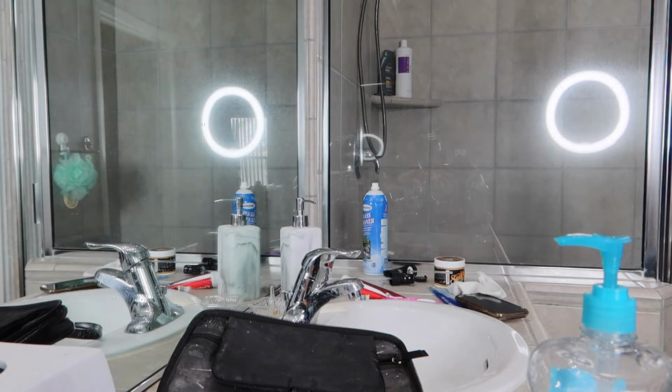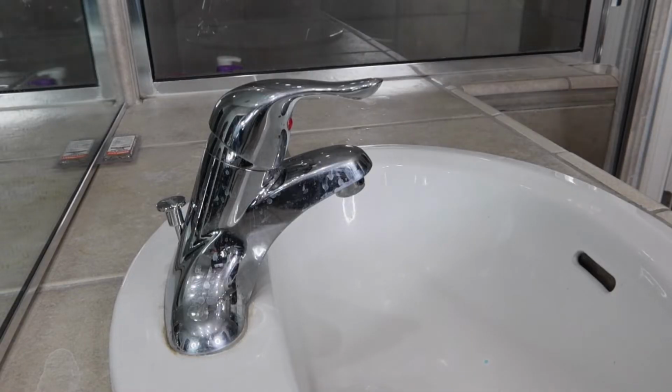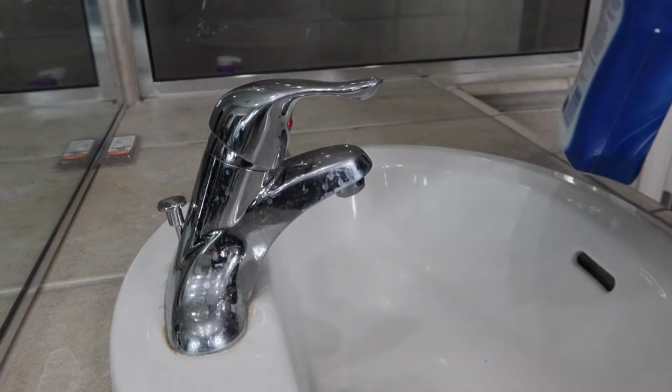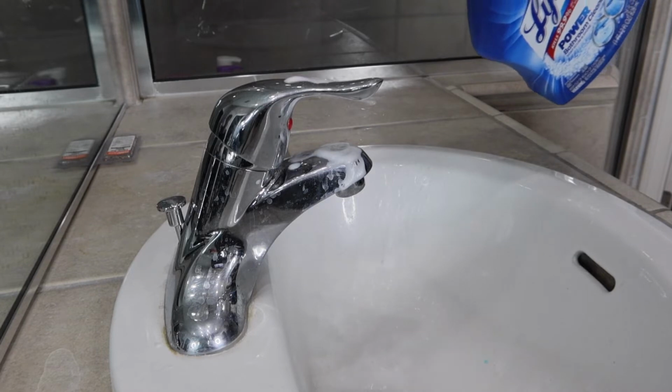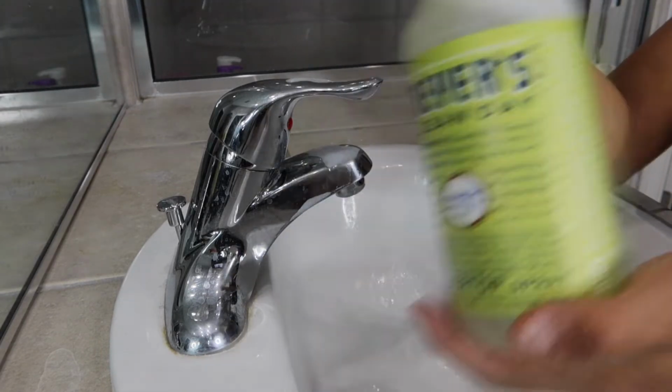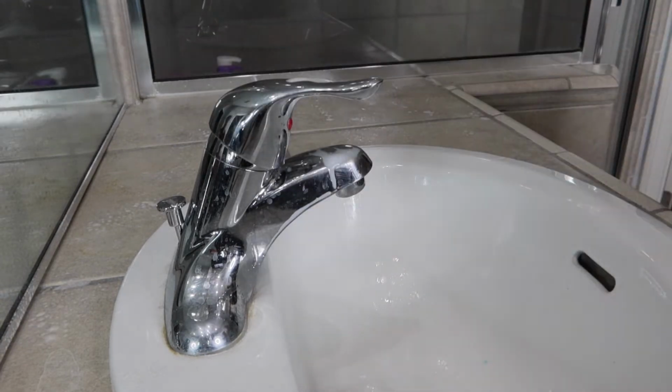So the next thing I'm going to be doing now is literally removing everything off of the counters so that I can clean the sink. So I'm going to be using any Lysol bathroom cleaner will do, and I just spray down my entire sink, and then of course using the Myers multi-purpose cleaner for all of the counters.